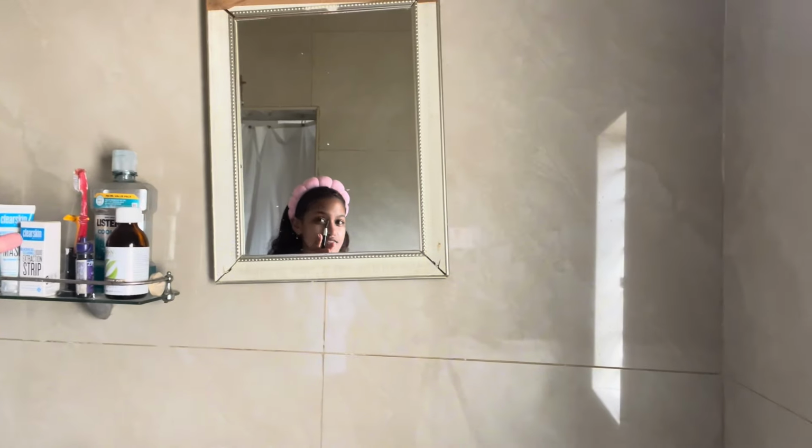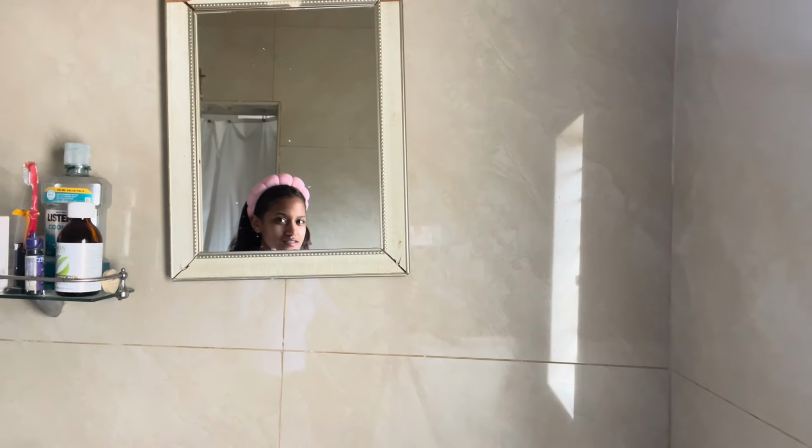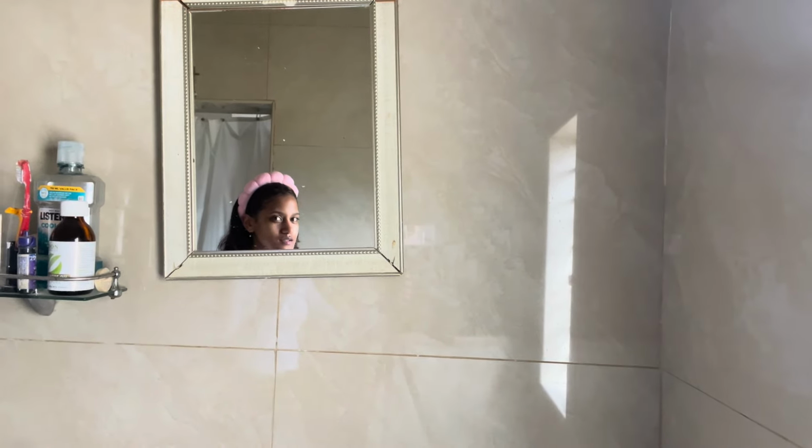I'm just gonna go ahead and also start with the eyebrows. I am using my screen as a mirror because I do not have a mirror. Well, I do have one in this bathroom. Hold on. Look at me. It's up there, and that's not the best lighting for anything at all, so I'm just gonna go in here.